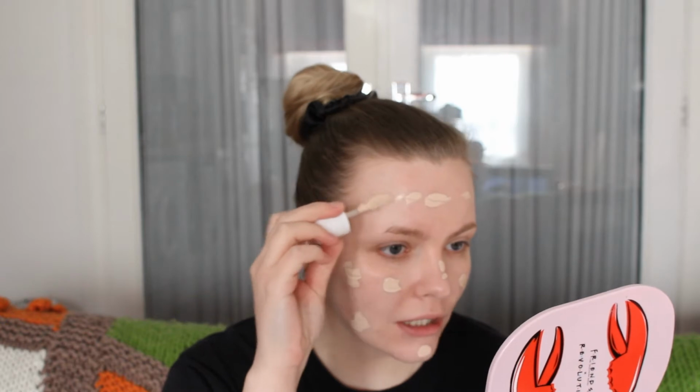It is quite a high coverage foundation. It is buildable though, so you can use less and build it up if that's how you would prefer, or you can just go in with loads like I tend to do and have high coverage. But yeah, I just do think this is a really good foundation, which is funny because I actually don't particularly like the concealer that goes along with this. I don't think it has much coverage, but the foundation is really good.